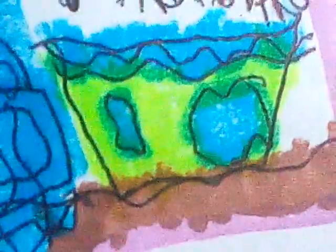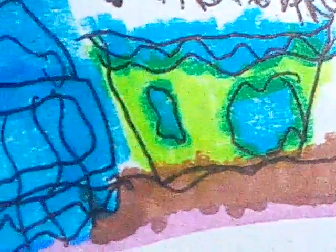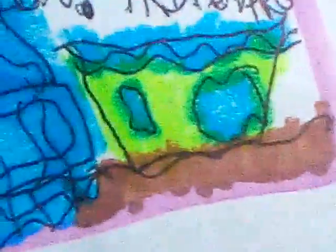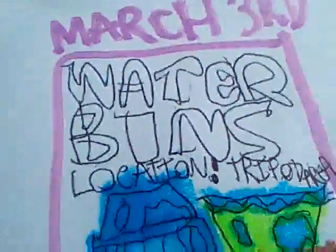Now, the only reason those have blue on them is because that's the water on them. You know how water drips onto the walls of the bins? That's what it is. It's not holes. It's just water on the bins. That's what those blue spots are for, because the bin's wet. And the brown is obviously the dirt in the tripod area. So, yep, there it is.